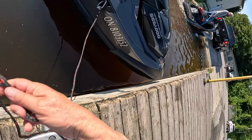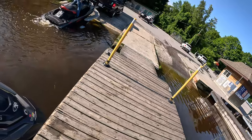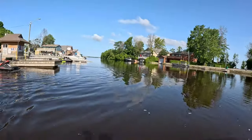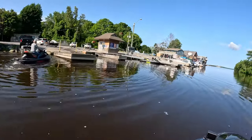Okay, now we gotta move. It would have been a lot easier just to launch on the other side. Yeah, no, not for you, you're right. Just for me. There you go, park right where I was. That's a good spot there. And I'll go and find a new spot.